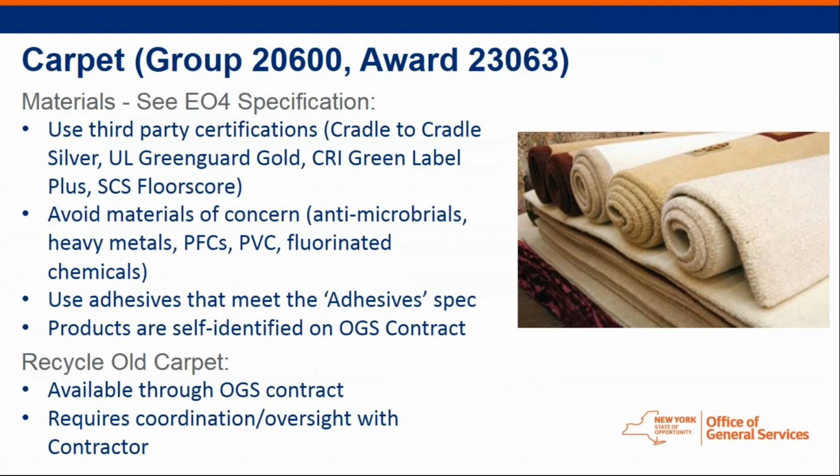So another area that you can green is your flooring projects. And you can do that by either buying environmentally friendly materials or recycling the old materials. It's relatively easy to green the materials, and we currently have a new EO4 specification for floor coverings, which has been tentatively approved.